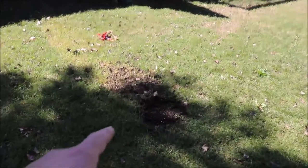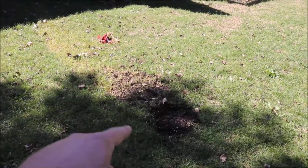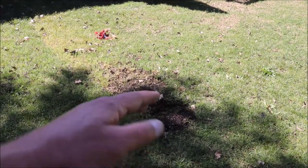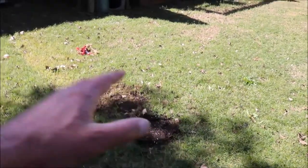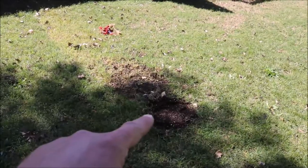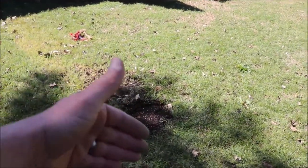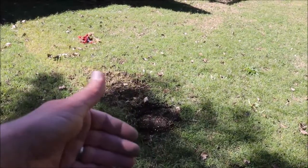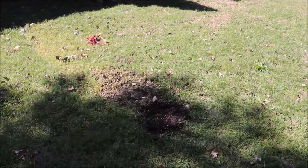Show you one more thing. You can kind of see this hole right here. It's not really a hole. I filled it in because it was pretty deep. I mean, it was a foot and a half dug underneath there. What had happened was I stained my deck last week and I had that canoe sitting out here in the yard. And he came up underneath the front end of the canoe, and he dug himself a little tunnel right underneath there. He was going to build himself a home right there. But, you know, I ended up disrupting all that, so he didn't get to do that. Haven't seen him back since then.